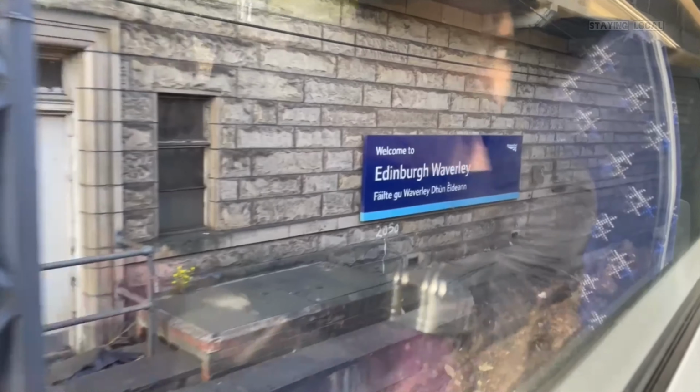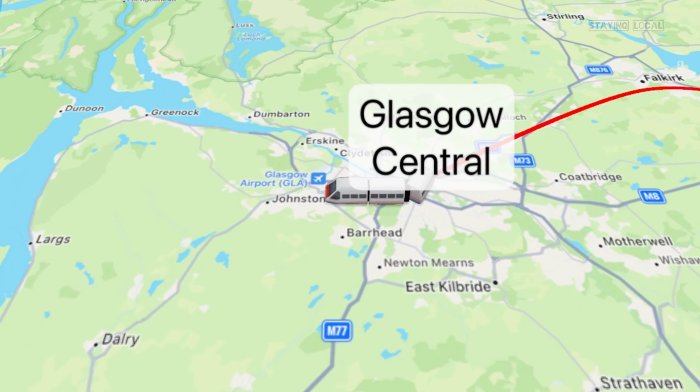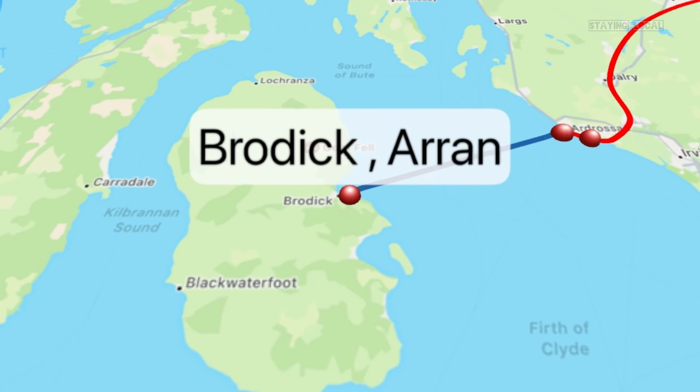So this is how our journey is going to be. Train journey from Edinburgh Waverley to Glasgow Queen Street. Another train journey from Glasgow Central to Ardrossan Harbour, where we will board the connecting ferry to Brodick of Arran.